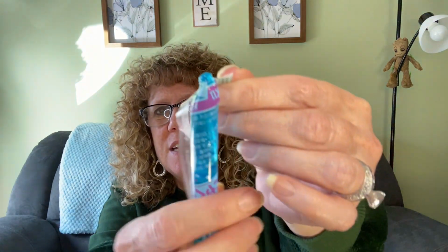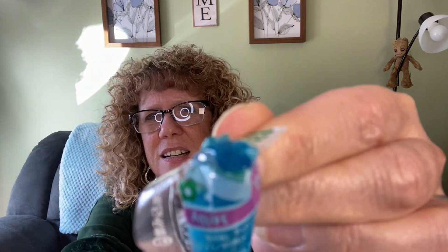I'm afraid that it's gonna spill. It's like too liquidy and it's gonna pour all over the place. All right, so it's definitely a jelly consistency. See it? All right, people, I'm gonna try it.